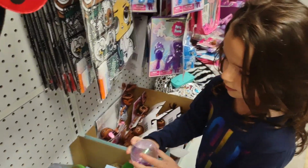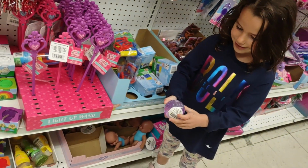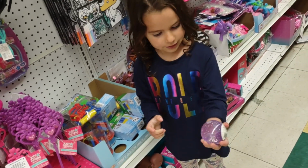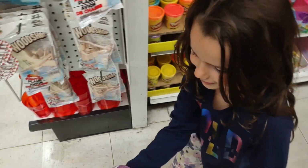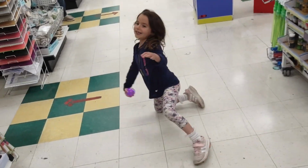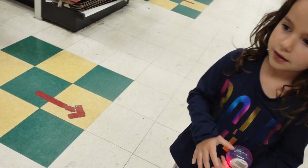Play-Doh. This will keep you looking at it for hours, right? Is it bouncing? Let's see if it's bouncing. Whoa, it glows. Go like this and catch it, right? Oh, nice. Let's take one for Cheetah. What for you? I'll take one for Cheetah.